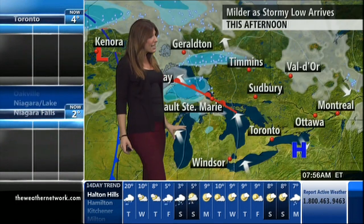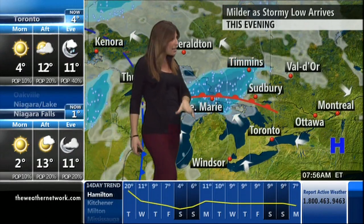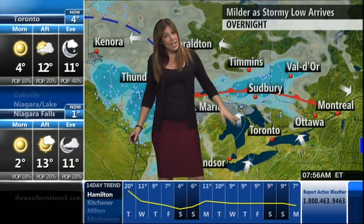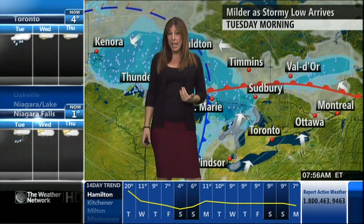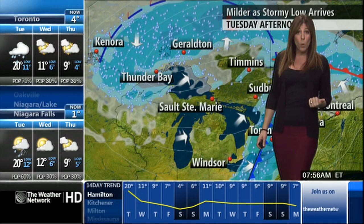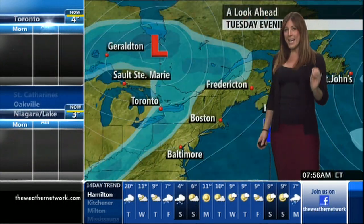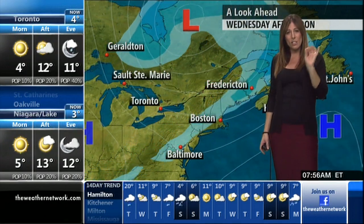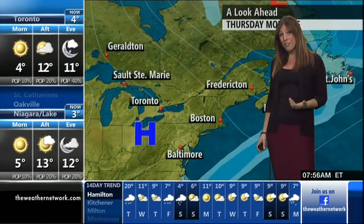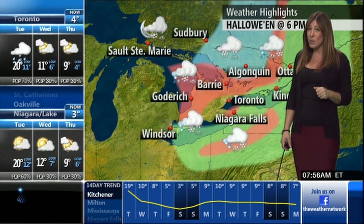But our best chance for seeing isolated thunderstorms is going to come tomorrow when the cold front comes through in the evening and overnight. We've got warm southerly air coming up from the U.S., which is really going to help bump up our temperatures to 20 degrees tomorrow, feeling closer to 24 when you factor in the humidity. Cold front moves through. We are going to be seeing high pressure behind this, so a clearing trend for a couple of days, but then for Friday, unfortunately for trick-or-treaters, north of the 401, temperatures could be cool enough to see a rain.